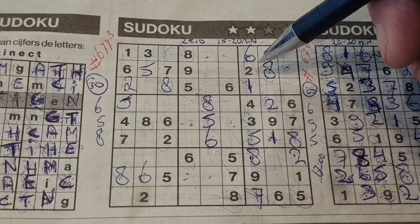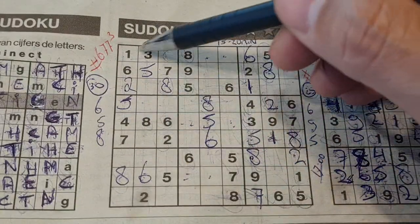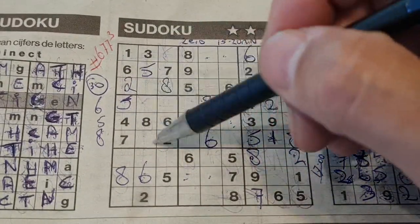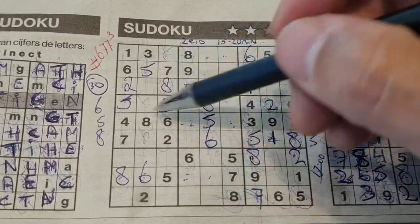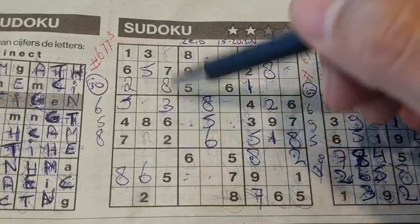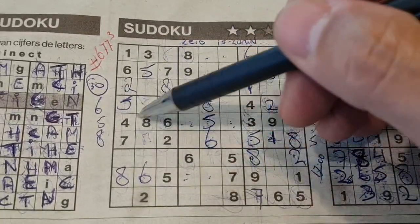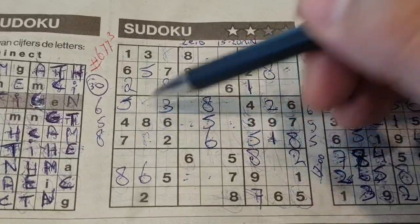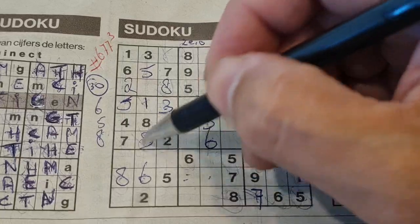Okay. Alright. Three missing numbers in this big square. One of the missing numbers is three. We have a three in this column, so no three in these two boxes. So one box left for a three in this big square should be there. Two missing numbers in this big square. One is missing, the two, three, four, five, six, seven, eight, nine is missing. One and a nine. We have a one in this row, no one there. One should be here and a nine goes there.